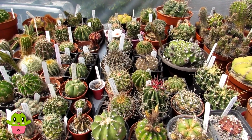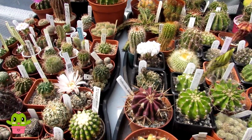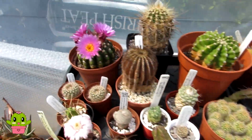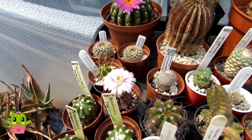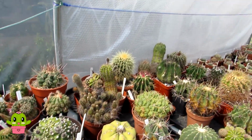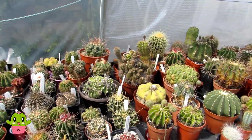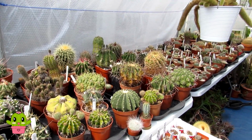And this year, with the new polytunnel that we got last year, it has been absolutely brilliant. As I say, it lets plenty of light onto the plants, so you get these gorgeous blooms at their best, and I definitely noticed a lot more cacti in bud and bloom this year than previous years because of this lovely light polytunnel.